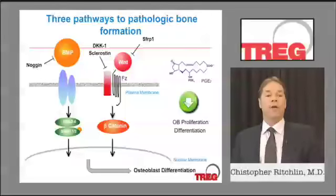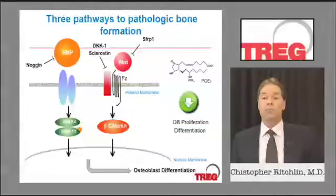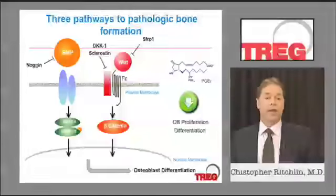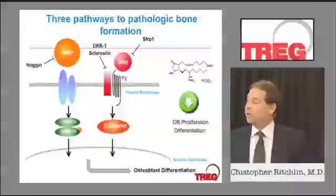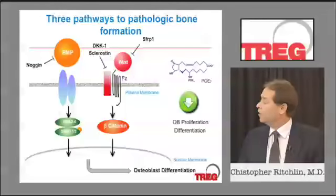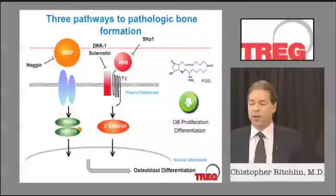At this point in time, we do not know what that switch is, but we do know that there are 3 pathways that lead to new bone formation, and these are things that we may want to target as we look to trying to prevent this adverse outcome in ankylosing spondylitis. So I'm going to describe these 3 pathways for you. The first is BMP, which acts through the SMAD signaling pathway to promote osteoclast differentiation.